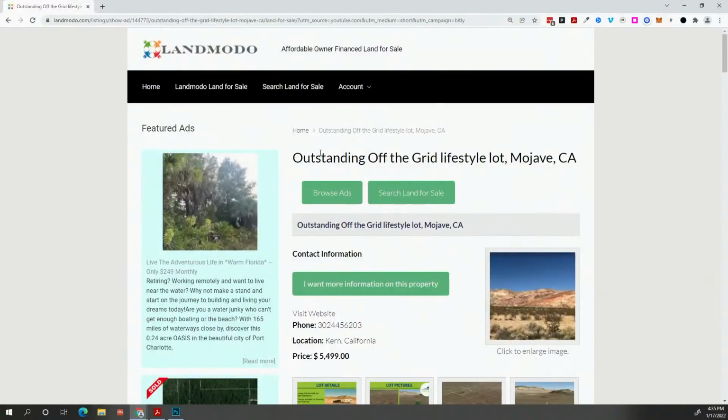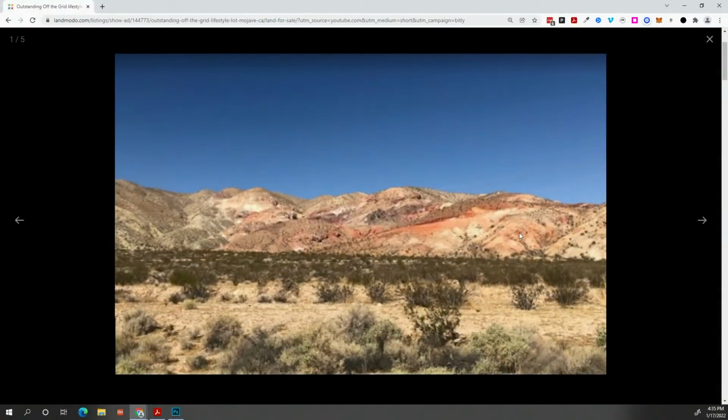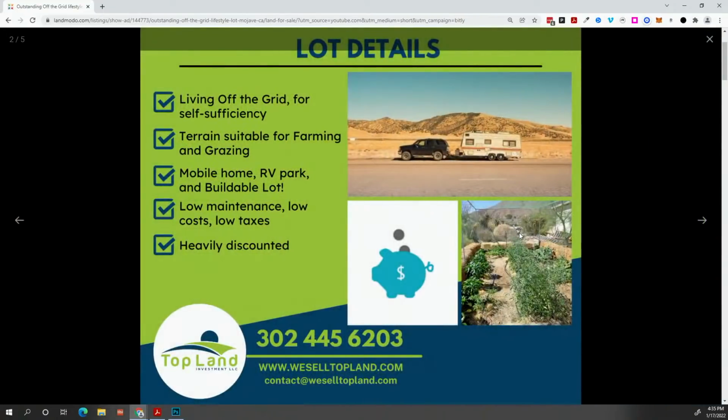Here we go. It's coming up. So, off the grid living. All right, off the grid lifestyle here. I want to share this with you. We have an off the grid property here in Mojave, Arizona, in Kern County. Let's go look at some of the pictures on here. Look, you got off the grid, self-sufficient, terrain suitable for farming, grazing, mobile home. So there you go.